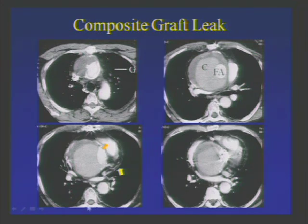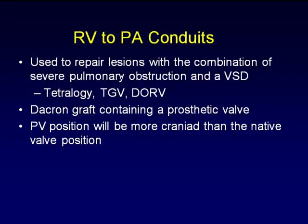So this was a complication that is fortunately less common since they stopped wrapping the native aorta around the graft. They quit doing that, and it cut down on the leak rate.